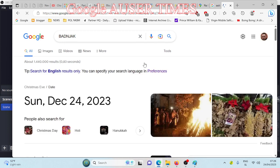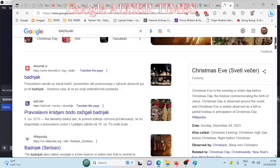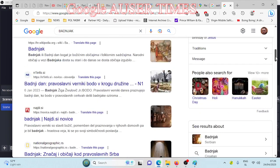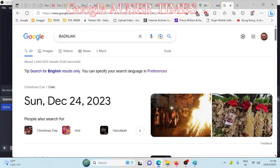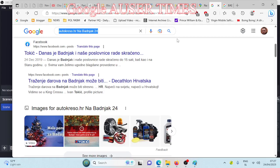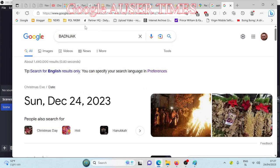Okay, Badniak. Yeah, that's a Croatian word for Christmas, Hanukkah, Pravoslavni, that's an Orthodox Christmas, Nabadniak. And so that's actually like a Serbian word. And Badniak, Serbian. So in 2009, they changed this into Nova Ves. Badniak could also be something else they were teasing me with.